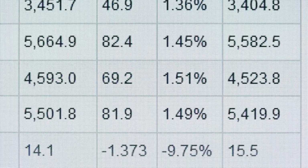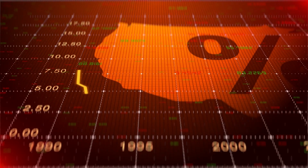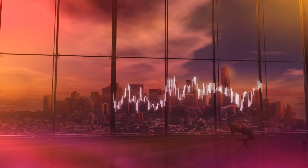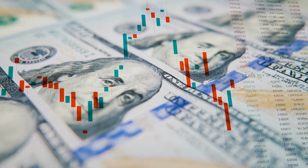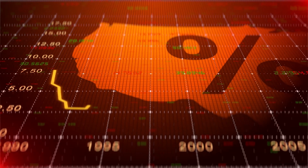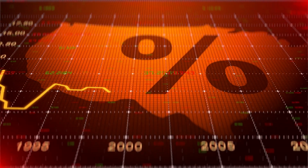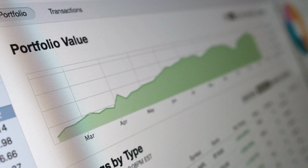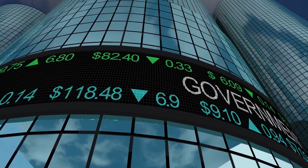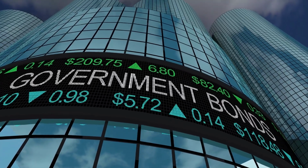That's because the value of bonds can fluctuate during their lifetime. If interest rates go up, the bond's value might go down. On the other hand, if rates drop, the bond's value goes up. However, regardless of any fluctuations during its lifespan, you'll receive the bond's total value when it reaches maturity. So if you're looking for a reliable investment, bonds and bond funds are ideal for you.